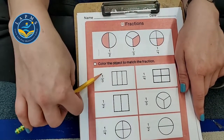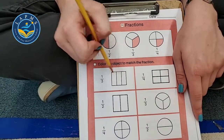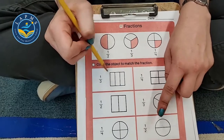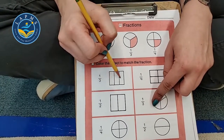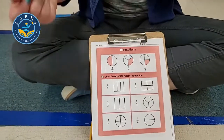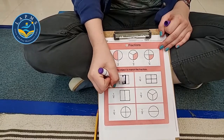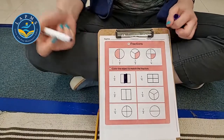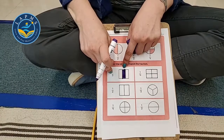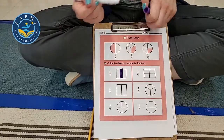Okay, let's color in one third. Can I color in these two? No, just one section, right? Because it's only one of the three, right? So I'm gonna use my purple marker to color in. I want the middle section colored. So one section right here, our one out of three, one, two, three, is colored.